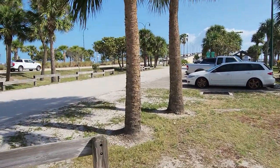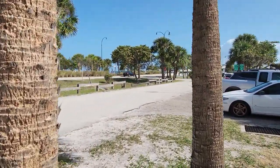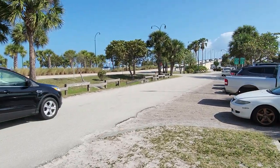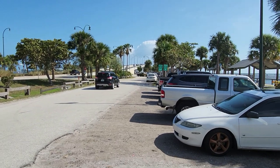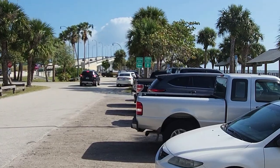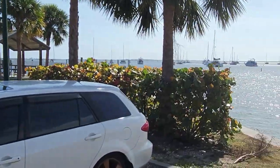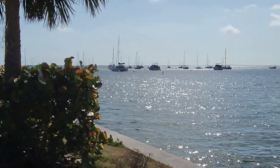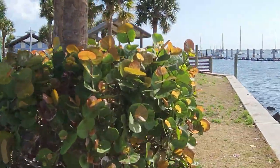As I said, there's the causeway. That's the bridge. You go over the bridge. You can see cars going up and over the bridge, and they're going to come down on the east side, which would be the Hutchinson Island side. That would be great. I'll film that later. That'll probably be a part two. I like this side more.